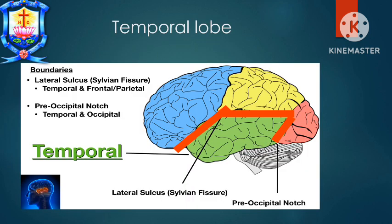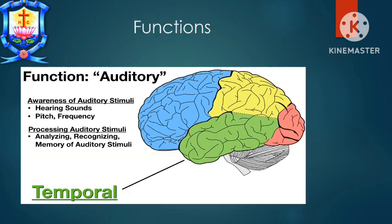The temporal lobe is located on the side of your brain just above your ears. As you see in the figure, this lobe is separated from the frontal and parietal lobes by the lateral sulcus and from the occipital lobe by the pre-occipital notch. The main function is to help us process and understand sounds such as musical notes and speech. Other functions, including managing our emotions and recognizing faces, are observed.